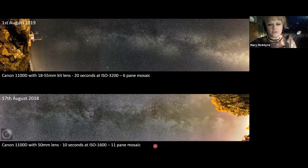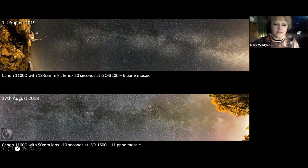And I find it interesting as well. If I look at one of my early Milky Way panoramic pictures, it looked nothing like this. And the sky hasn't changed. It's still the same location. It's just a slightly better lens and learning better processing techniques. And it's really helped. Being able to get something like that with a 10 second shot, I love that lens.